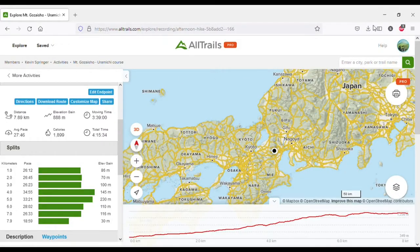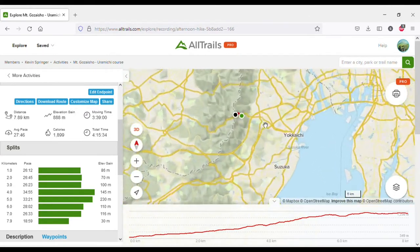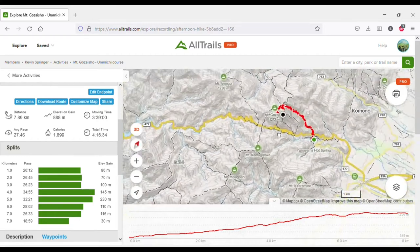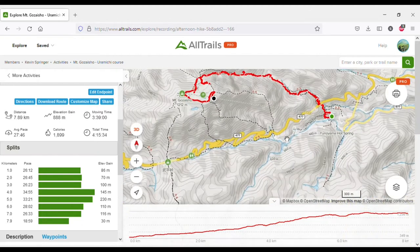So again, you know where we are. We're on the main island of Japan next to Nagoya. I took the Meitetsu bus to Yunoyama Onsen Station right here and began my hike. As you can see, there's just one leg because I took the ropeway. The longest ropeway of Japan is located here at Mt Gozaisho.